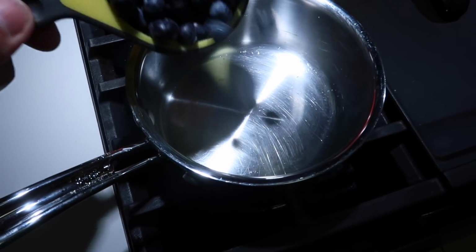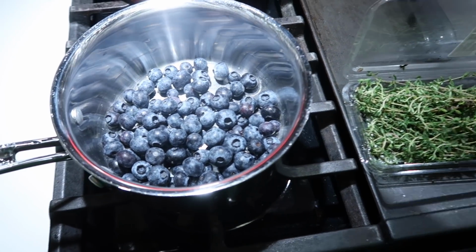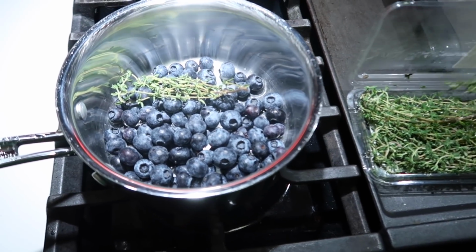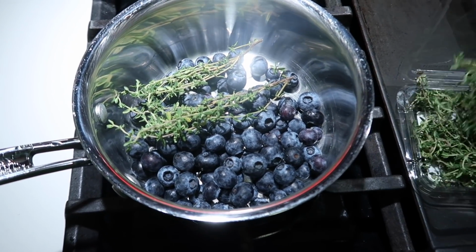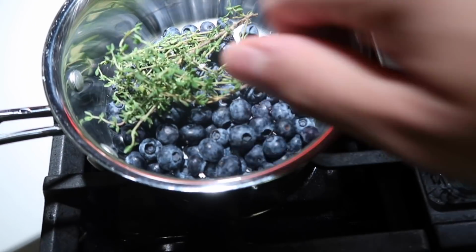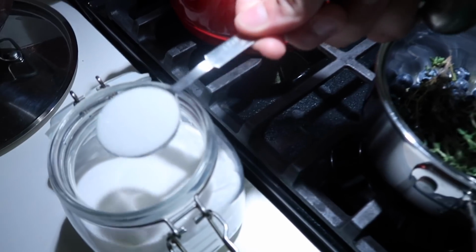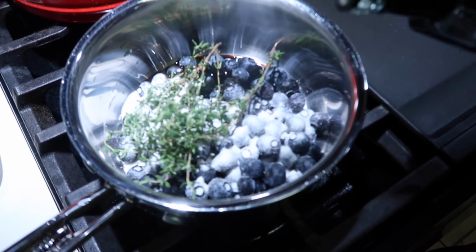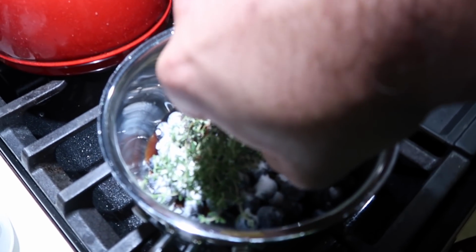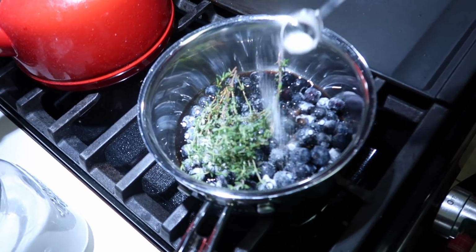In the pot, go the blueberries. Now we've got thyme. It says 5 to 6 sprigs, but I actually am doubling this recipe. So I'm going to put probably about like that. You guys look, I've got time on my hands. Dad jokes, so good. Now we're going 2 tablespoons of granulated sugar, 2 tablespoons of balsamic vinegar. Then we've got 2 teaspoons of lemon juice and a ½ teaspoon of salt.